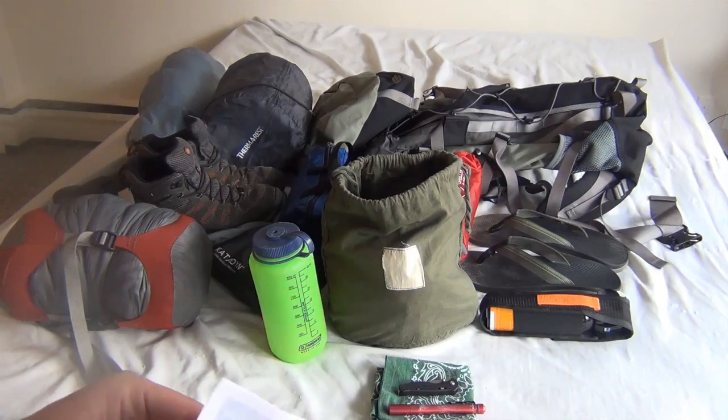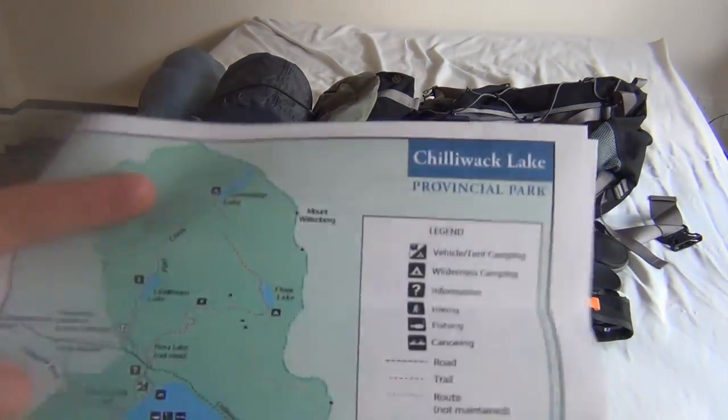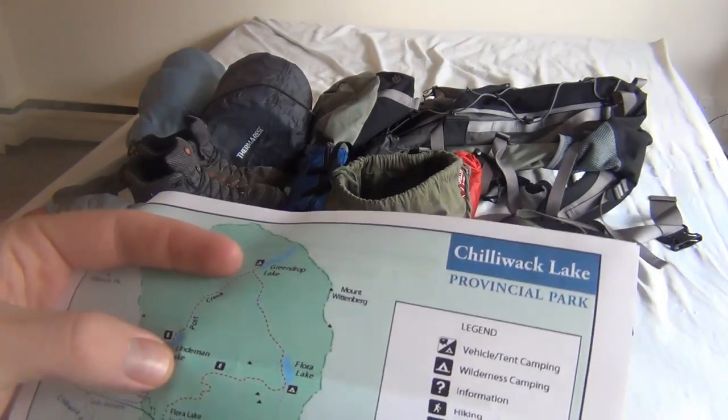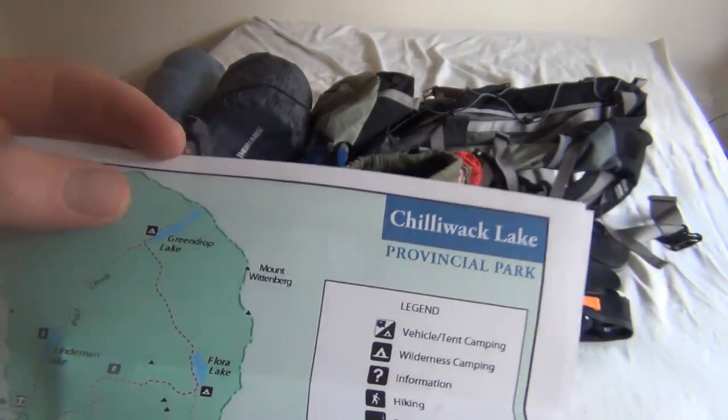But yeah, we're going to walk in, camp, and if that place is busy, there's a second place that we can go that's sort of a little further. Okay, so Lindeman Lake is the first one. And if that's busy, we'll go to this Green Drop Lake.